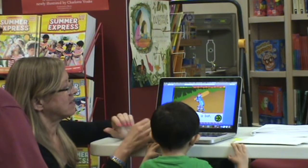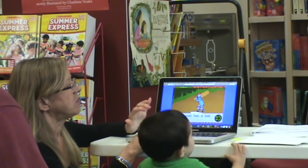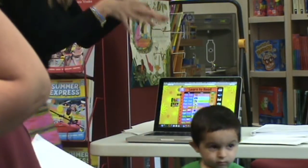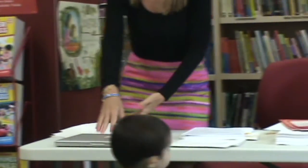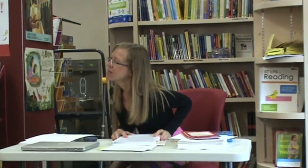So it's a great way, when you get to the point in each of these units where the child, as you progress through it, I tell you which specific book the child can read, and then you can also go on Starfall and read these stories here as well. Starfall.com.